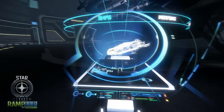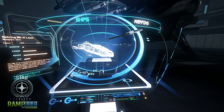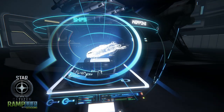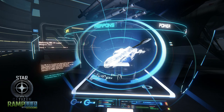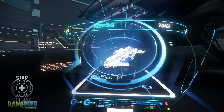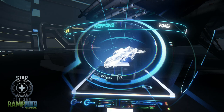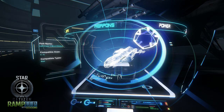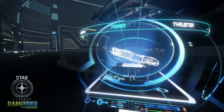Have a look at the ship here. Oh, we can probably look at the weapons and figure that out a little bit better. So, okay, those side guns are the Bearing Mark 6 laser. They come back. Good range, medium power, damage is kind of low. Well, something I'm definitely gonna upgrade at some point down the road. That's not mentioning those missiles. Okay, gun turret, I'm guessing. Let's check out the power system in this big boat.